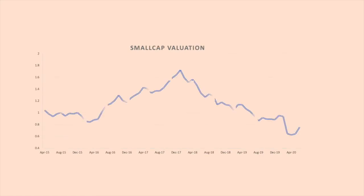Next is small cap. Small cap, again, we have 5 years of data. Small caps have even become cheaper than what we saw in April 2016.